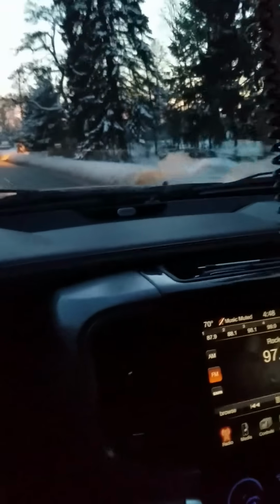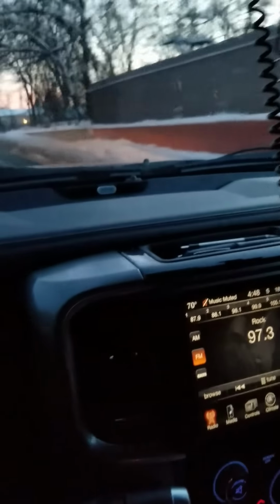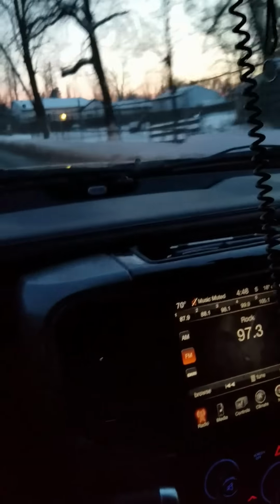Hey guys, I just wanted to make a quick video on the tow haul button. I feel like a lot of people don't understand the importance of it. It's not just the shift points.